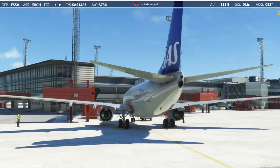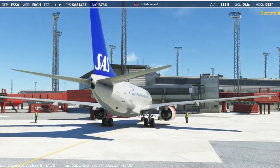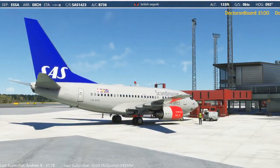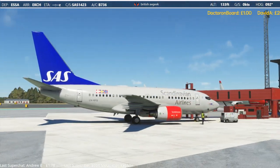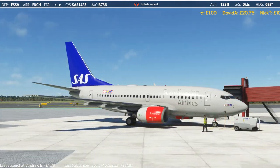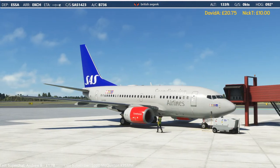And here we are, Stockholm Arlanda Airport. There's a fix created by somebody in the community which levels off some of the issues with the terrain here at the airport, because it hasn't been fixed for quite a while. APU's fired up, and the route to Copenhagen, FlyTampa's Copenhagen, is all ready to go as well.